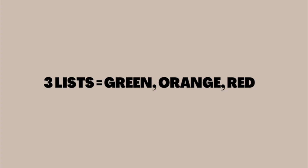One method, I don't know if that's the correct name, is a traffic light system. So you write out three to-do lists: green, red and orange. The red is the most urgent things that need to get done, and the green isn't, but it's just on your list. It's still a to-do list, but you've broken it down into smaller pieces, and then it's easier to see.